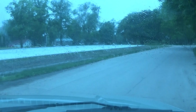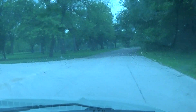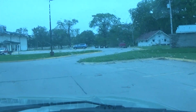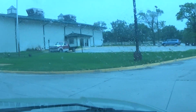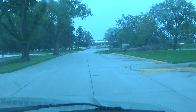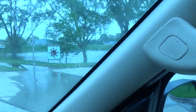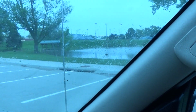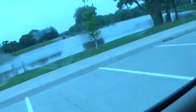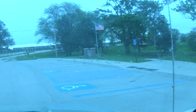We are now down at Seward County Fairgrounds. We don't need to go back there. This is the first video, once again, folks, that I've ever done while driving the car. And over there, you can't see it real well, but over here is the pond. I know that's kind of a weird angle, but that's the pond where me and my ex-girlfriend used to fish.